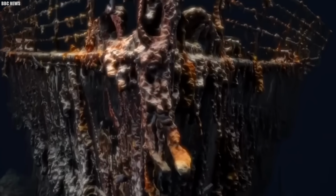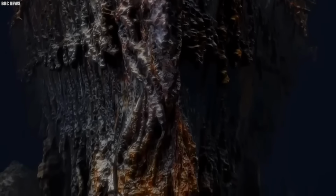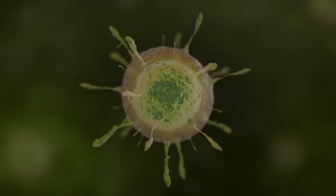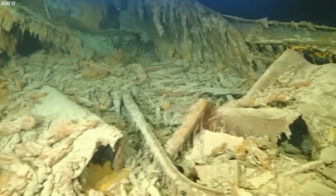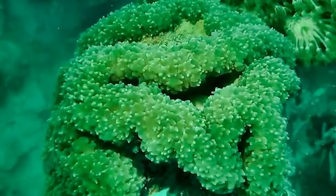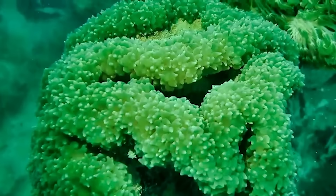Rusticles, named for their icicle-like appearance, are not just simple rust formations. They are dynamic and living structures. They are composed of iron oxides and other minerals, combined with a variety of bacterial species that work together in a symbiotic relationship. These bacteria form biofilms, creating a micro-ecosystem that accelerates the corrosion process.